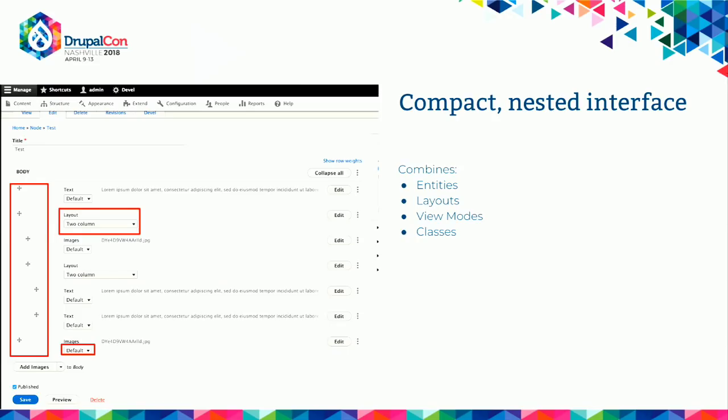Now, the bricks module sounds like a scary thing. It sounds like a whole new concept. It even may sound like a competitor to other entities such as paragraphs. But really, that is the wrong way to think about it. The bricks module is a perfect accompaniment to paragraphs. It works in unison with it and basically brings layouts and view modes in with the power of paragraphs and brings them all together.